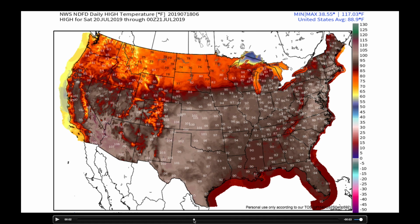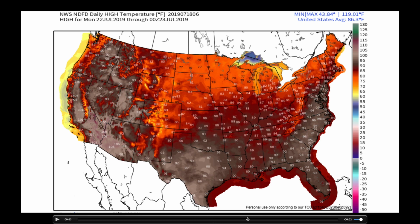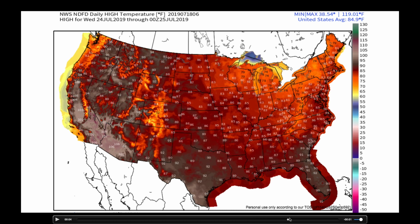But we know that by the time we get into Saturday, we're watching that cooler, drier air come in. Look at it. This is Sunday's high temperatures. Now we're getting into Monday, Tuesday, and Wednesday. So we need to get through the weekend before we see some real relief from the heat in the eastern part of the country. And then you noticed, I got you out now to Wednesday. Look at the heat now building back out west as that ridge transitions in that direction.